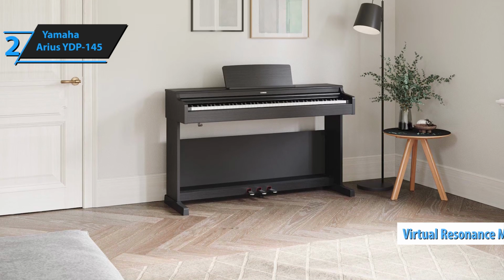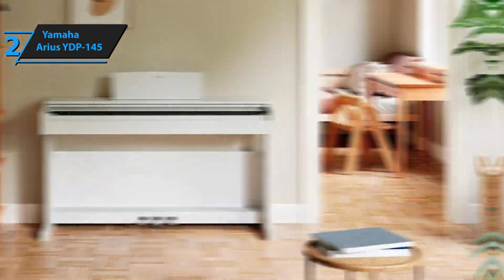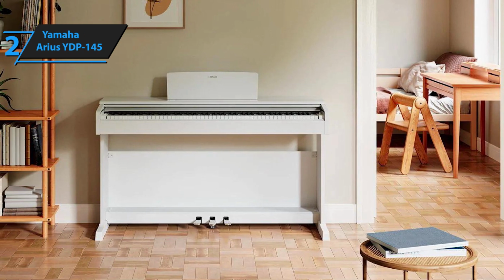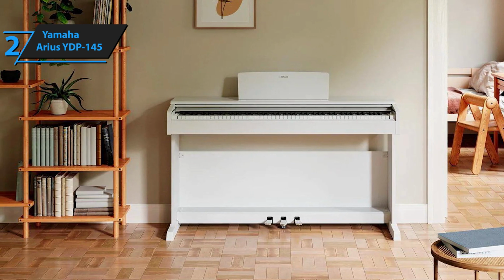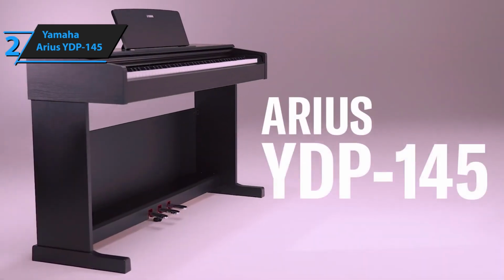This innovative feature simulates the acoustic properties of the soundboard, rim and frame, closely mimicking the resonance and feel of a traditional piano. Moreover, the inclusion of soft, una corda, sostenuto, and damper sustaining pedals adds another layer of realism, providing essential control and expression similar to that of an acoustic instrument.